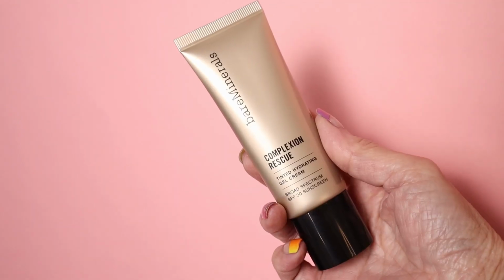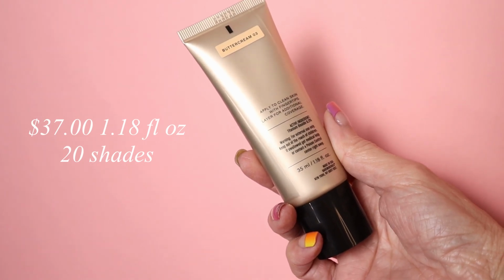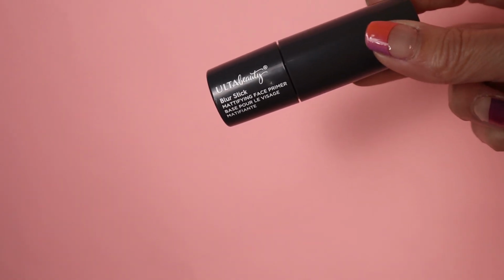Now, as far as the Bare Minerals Complexion Rescue Tinted Hydrating Gel Cream with an SPF of 30, if you're looking for something with light to medium coverage with an SPF of 30, if you have normal to dry skin like I do, I think you'll be pleasantly surprised at how hydrating it is, how smoothing it is, but that could be in conjunction with the Ulta Blur Stick Primer. This is actually not that bad. Remember, it's very silicone-y, very slippy. It really filled in the pores quite nicely. This is really good.